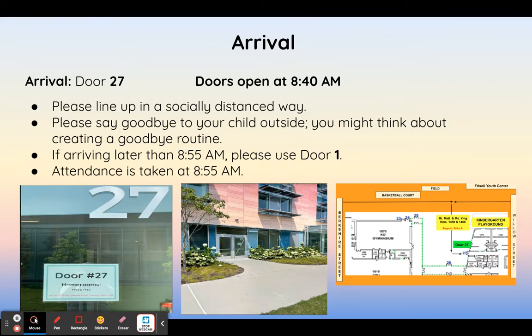So our doors open at 8:40 a.m. You are welcome to line up a little bit earlier than that. We won't open them though until 8:40 a.m. So between 8:40 a.m. and 8:55 a.m., door 27 is where you will drop off your kid. This is the drop-off time, 8:40 to 8:55 a.m.